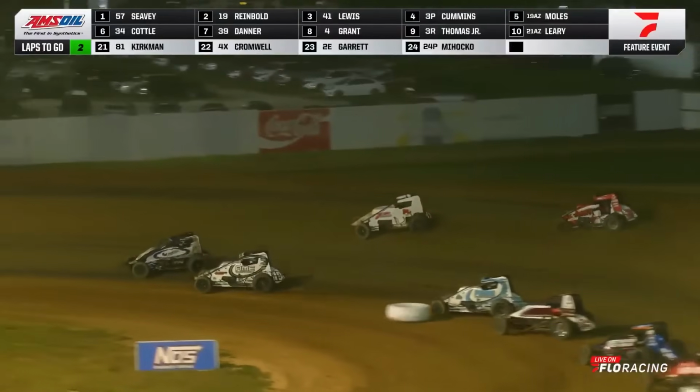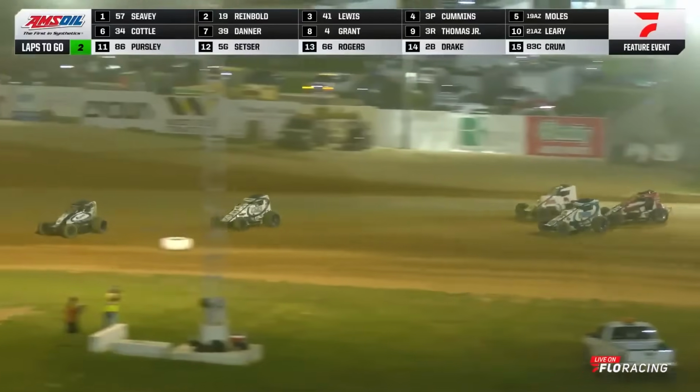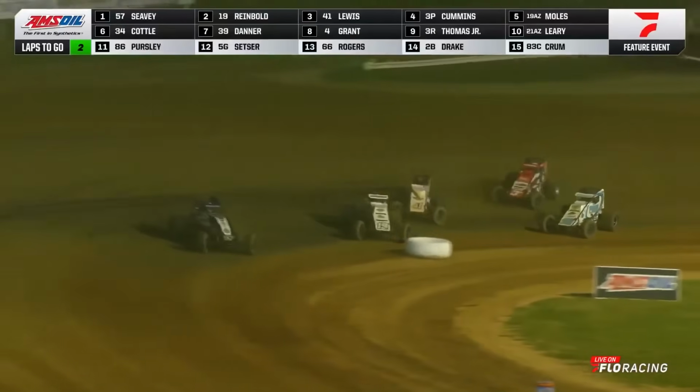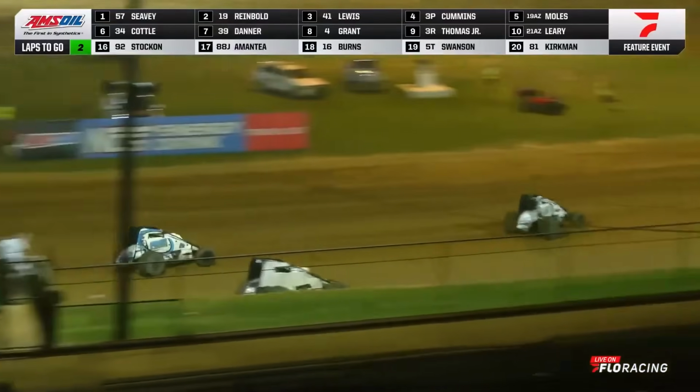Reinbold in the meantime trying to look to the inside of the 57, trying to get a run. Thought about it, couldn't quite get there though. They're 3 wide for the 3rd spot behind them: Ricky Lewis, the 3P of Cummins, and the 19AZ of Mitchell Moles, coming around to the white flag and 1 to go.